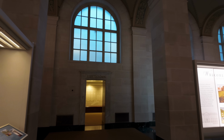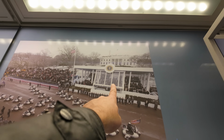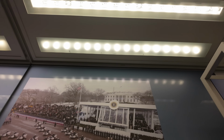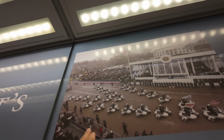So, oh, hey, let's take a look at this. That is what's being built in front of the White House right now. That is the presidential viewing stand. And that's the thing you guys keep asking me about that I've been showing you. And then the press is over on this side.